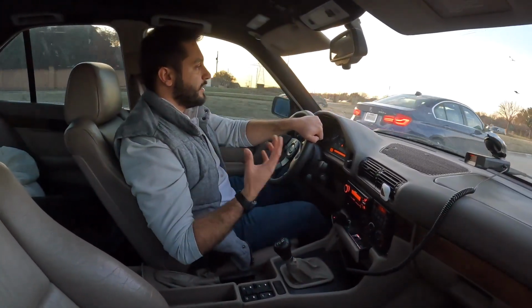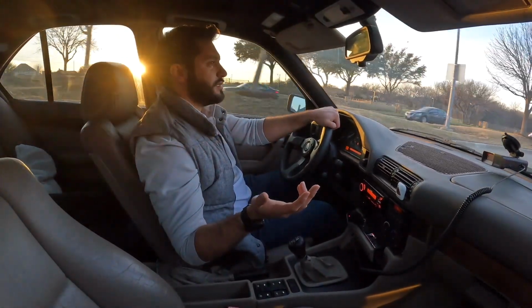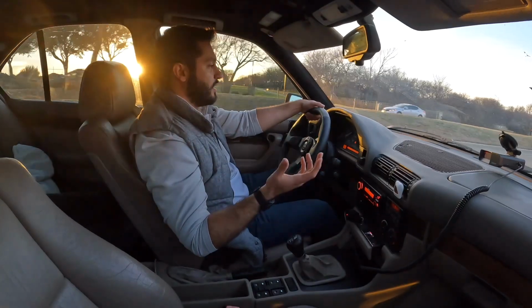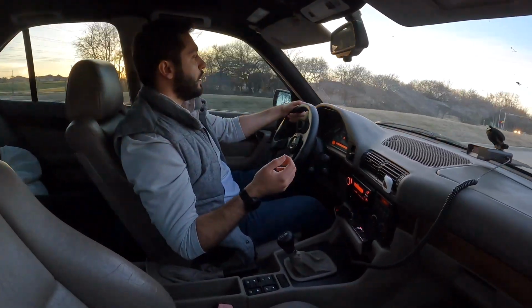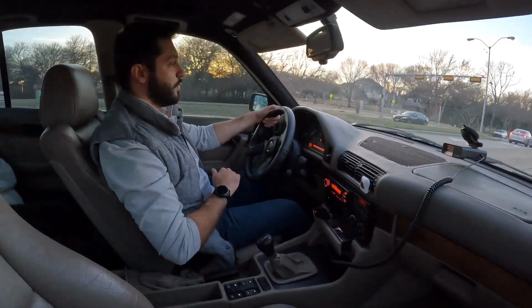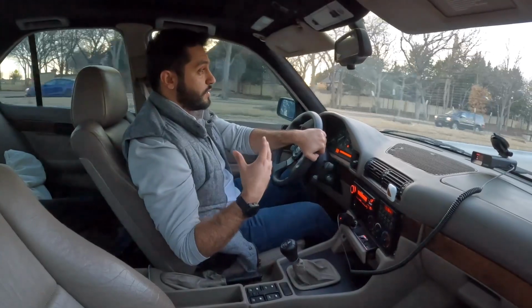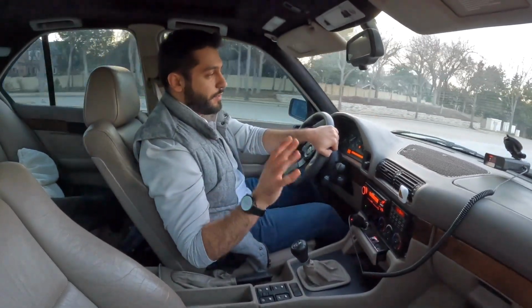If you want it for a daily, get a 525. Gas mileage is great. They drive really nice, just like any other E34. The engine does have some personality to it. It's just not enough oomph. If you want to turbo it, the 525 is the way to go. People make crazy power on those little motors when they add a turbo. If you're going to keep it NA, I recommend against it.